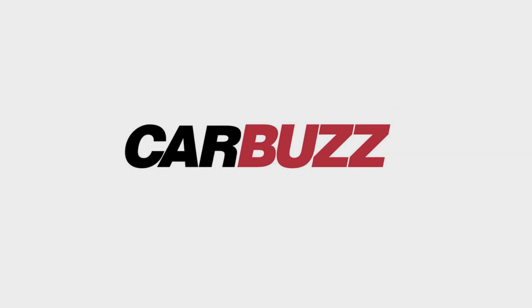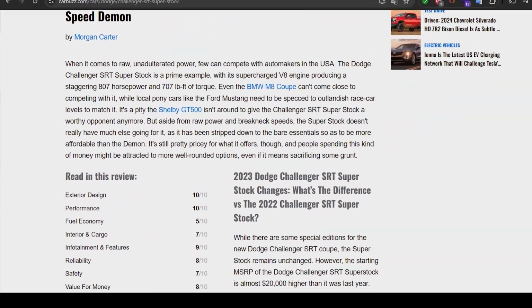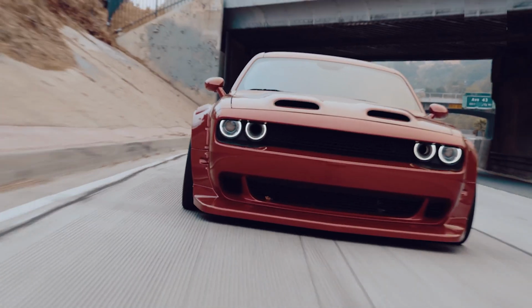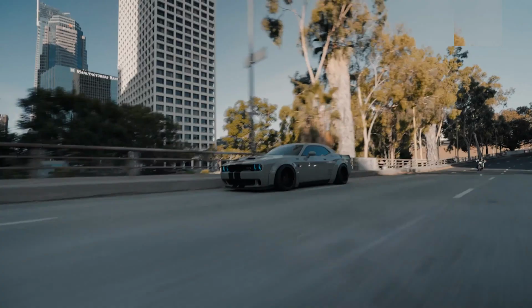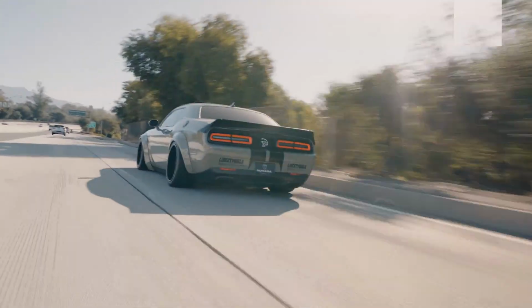4. CarBuzz, a prominent website known for covering the latest automotive news globally, has rated the Superstock at the top in terms of performance and comfort. 3. The Superstock comes with a nifty launch assist feature. This system checks the speed of the wheels to look out for wheel hop, which can cause damage, and then changes how much power the engine's making to help the car grip the road again.